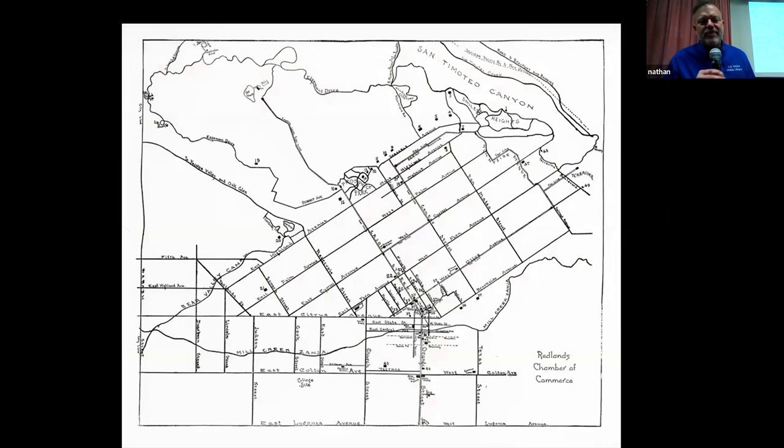This is a map that was created by the Redlands Chamber of Commerce. And actually, we did not have a print of this. But fortunately, Chris Alvarez, when he was the executive director of the Redlands Chamber of Commerce, discovered this printing plate in the chamber's stuff, and he brought it down to the library one day. And I thought, well, this is kind of interesting. I wonder what it looks like. And it happens that I'm one of those weird people who has a printing press in his garage.